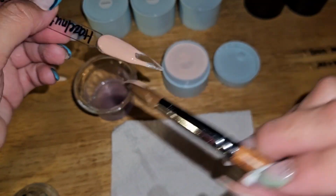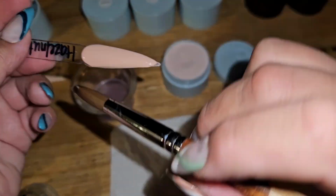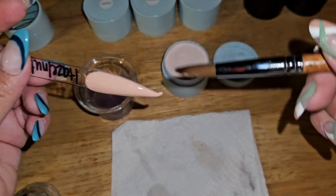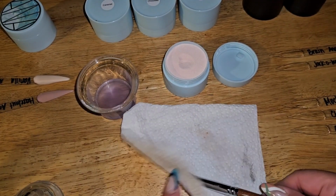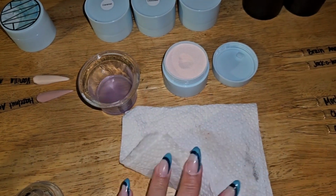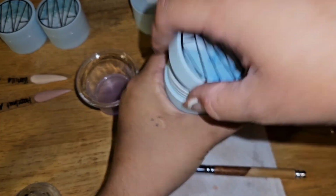This one I took in a little wetter, so you can see, even at a wetter consistency, it still didn't run off the swatch stick. They're really good, y'all. I like them. I think they're perfect, and they're really good for beginners. They're also really good for more advanced people. So it's really about trying it yourself.